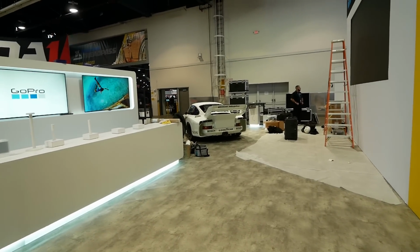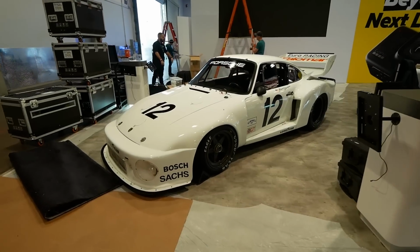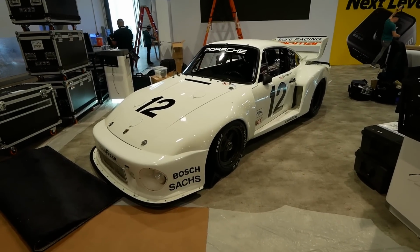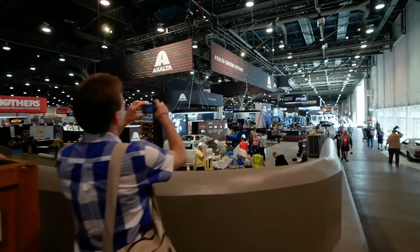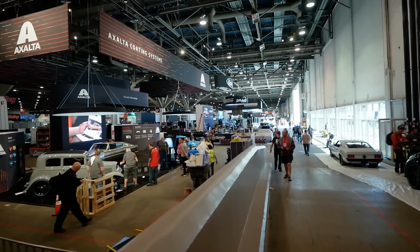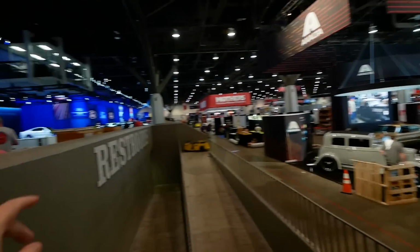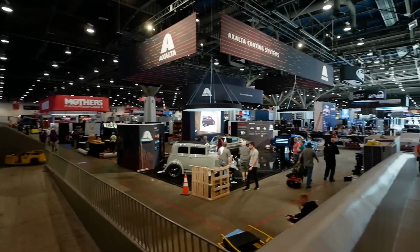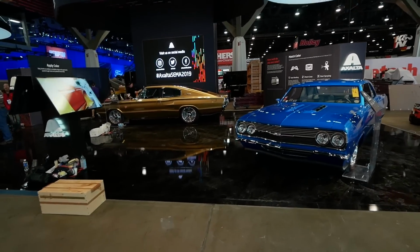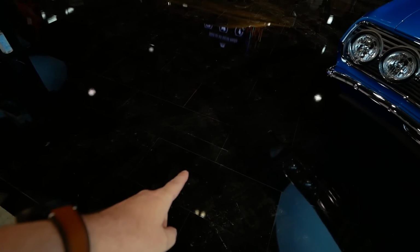Just walking around and you see a friggin' old school Porsche race car. Couldn't tell you which one it is, not gonna lie, I'm not gonna try. Damn, that's rad. You just can't get a sense of scale, but this is probably 10% of the show, and it goes all the way back over there. It is wild. You have manufacturers, so you've got Ford here. It is mad. Just to show you how mad people go on their stands, that is proper tiled floor.